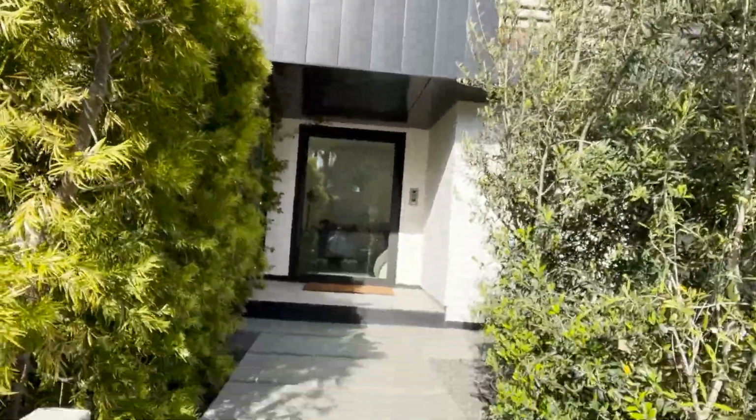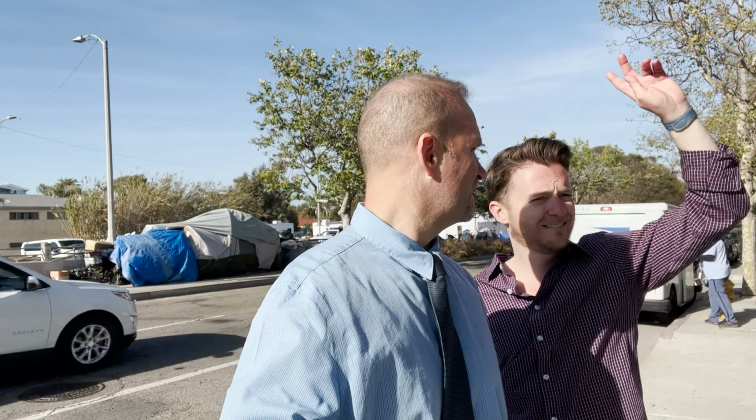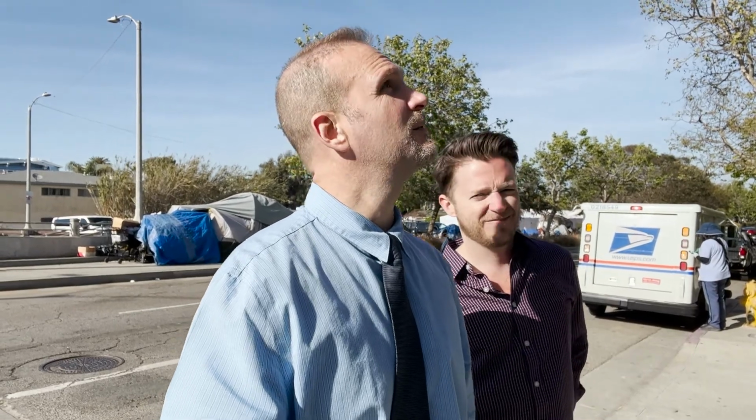We've got very modern architecture here. That has got to be an apartment. But if you're thinking about moving to Venice, you may want to check yourself on how you feel about helping the homeless. If you want to help the homeless, Venice is a perfect spot for you. If you don't want to help the homeless, Venice might not be the right place for you. Let's put it that way. So yeah, you've got some nice houses here.